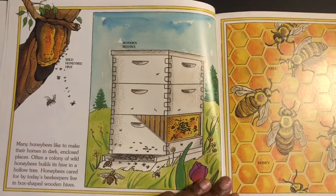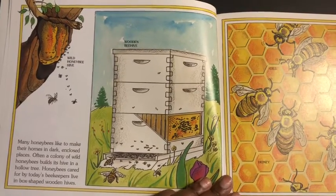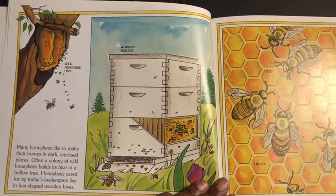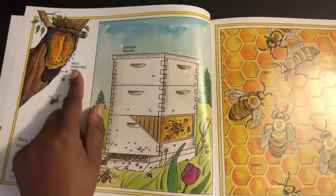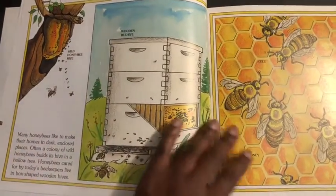Many honeybees like to make their homes in dark, enclosed places. Often a colony of wild honeybees builds its hive in a hollow tree. Honeybees cared for by today's beekeepers live in box-shaped wooden hives. And it says this is a wild honeybee hive, and this is a wooden beehive.